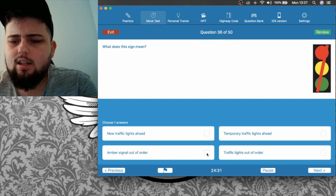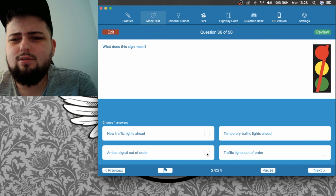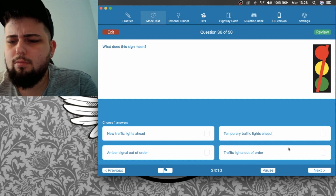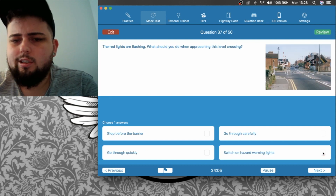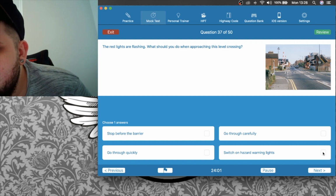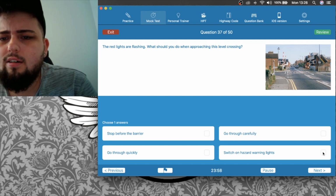What does this sign mean? New traffic lights ahead, temporary traffic lights ahead, amber signal is out of order, traffic lights out of order? I imagine it's got to be traffic lights out of order with there being a big red line in the middle of it, meaning they're not working. It can't be the amber signal out of order because it'd be going through the middle, wouldn't it? Temporary traffic lights ahead. Nah. Traffic lights out of order. They're not working. The red lights are flashing.